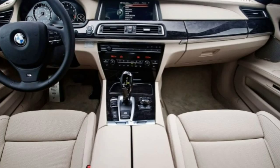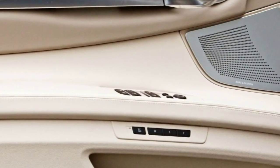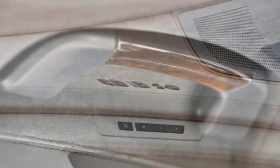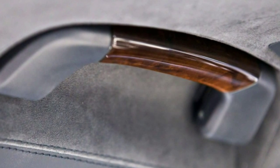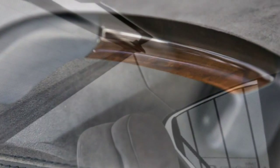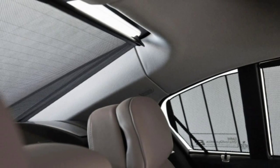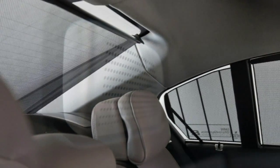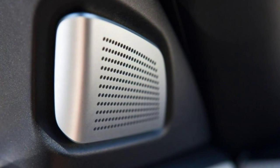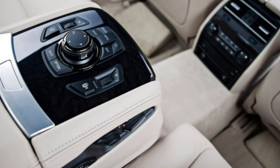Both xDrive versions get 19 miles per gallon combined, 16/24. Finally, the 760Li boasts a 6.0-liter turbocharged V12 that produces 535 horsepower and 550 lb-ft of torque. BMW says it will hit 60 miles per hour in 4.5 seconds, which is barely quicker than the 750i, but in real-world driving, the V12 feels more potent than the V8. As expected, the V12 returns the lowest fuel economy of the bunch, at 15 miles per gallon combined.